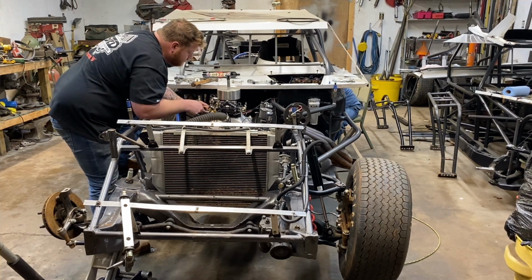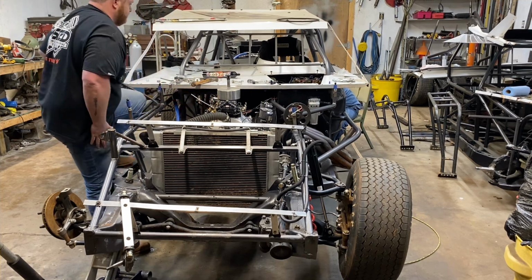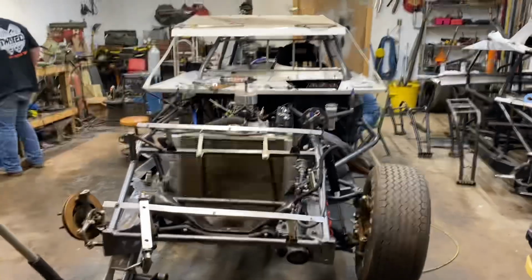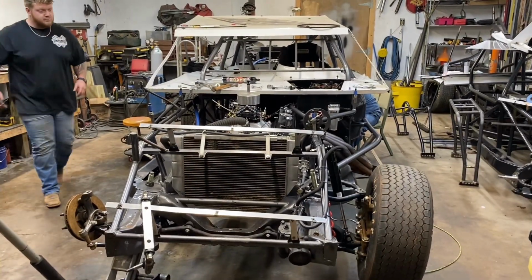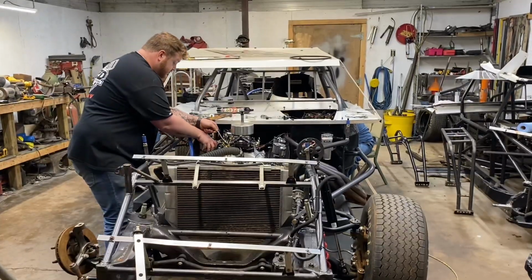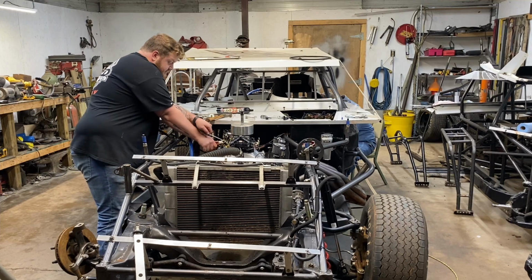Pops has the rear end taken apart, working on J-bar and left rear spring. So we got a little bit of everything going on right now. I'm gonna turn the camera back on. I forgot to. Just started a minute ago. Anyway, we're gonna keep working.